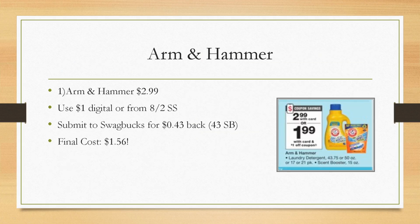So this is the hot deal on Arm & Hammer. It finally came around. We have been getting a ton of buy one, get 2 free, buy one, get 1 free, things like that. This is the cheapest that you can get Arm & Hammer by far. So they're going to be on sale next week for $2.99. This is going to include the scent boosters and the power packs, as well as the liquid.